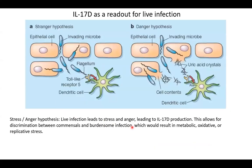And so we're putting out this kind of different model here, where we're calling the stress anger hypothesis. We need live infection, because live infection can induce metabolic competition, stress, anger, other things that produces 17D. And so you can discriminate commensals, which all have toll-like receptor ligands, right? They have LPS, peptidoglycans, but they're not growing as well, and they don't create a burden. You can discriminate between commensals and real pathogen infection, which would result in metabolic, oxidative, or replicative stress.